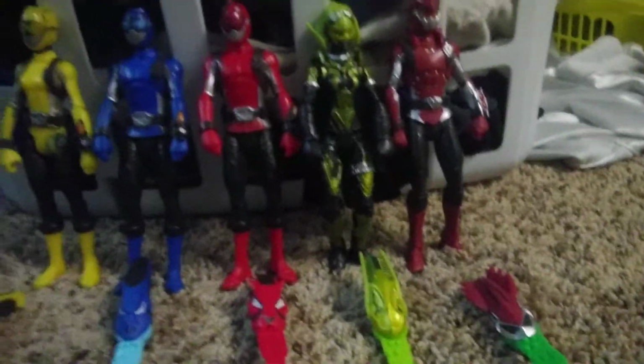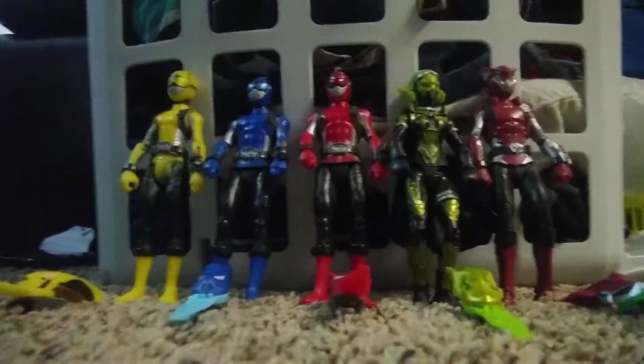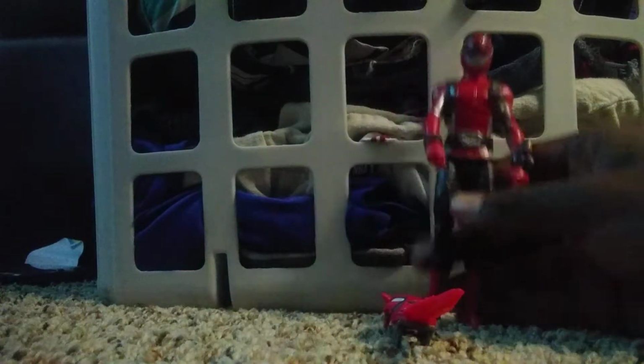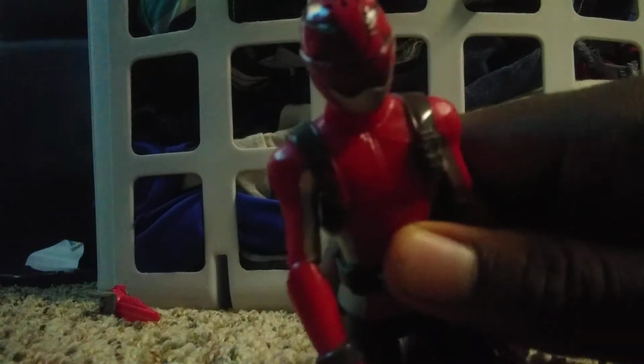Hey guys, let me show you. Oh, there's the keys right here, where you morph. So yeah, let's check it out. All those new figures, the keys. This is the Red Ranger with the Cheetah Ranger. Red Cheetah Ranger. It's pretty cool.